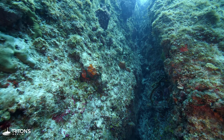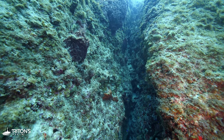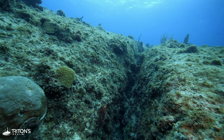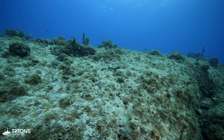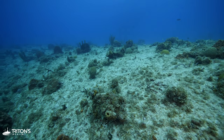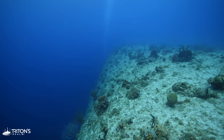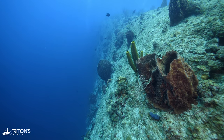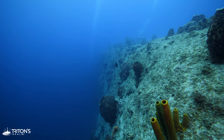The wall here on Mona Island extends for miles in either direction and is nearly a perfect 90 degree angle drop off. Take a minute and enjoy the silence and beauty of a world that looks like it has been folded upon itself.